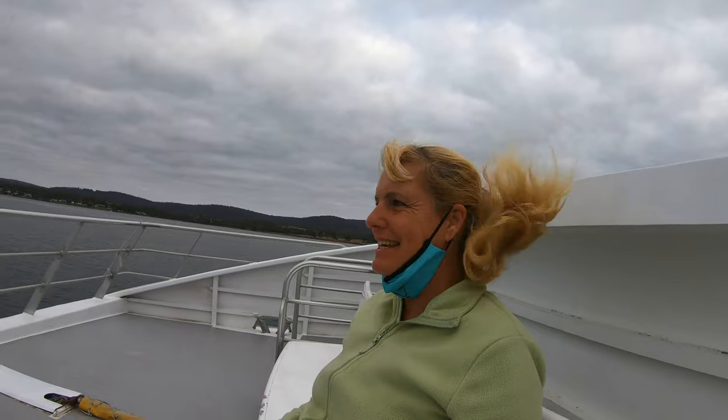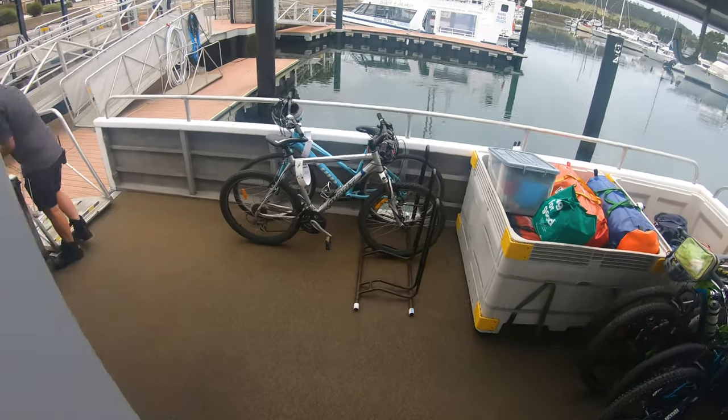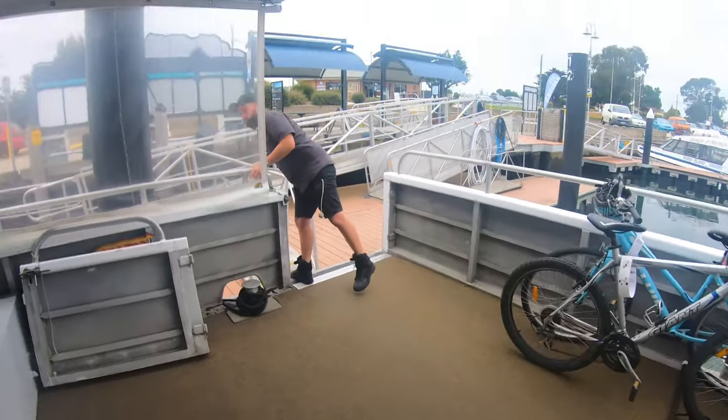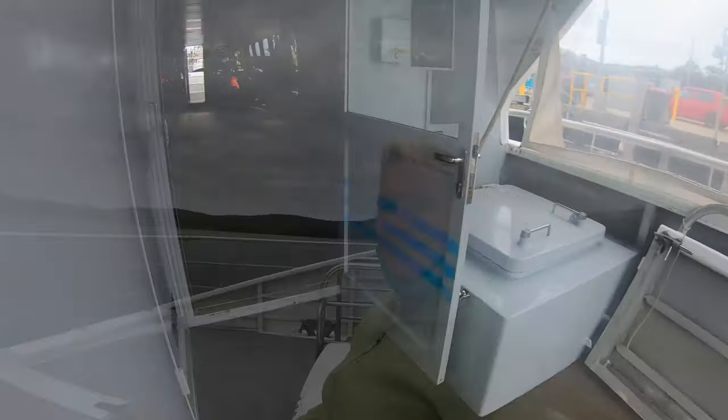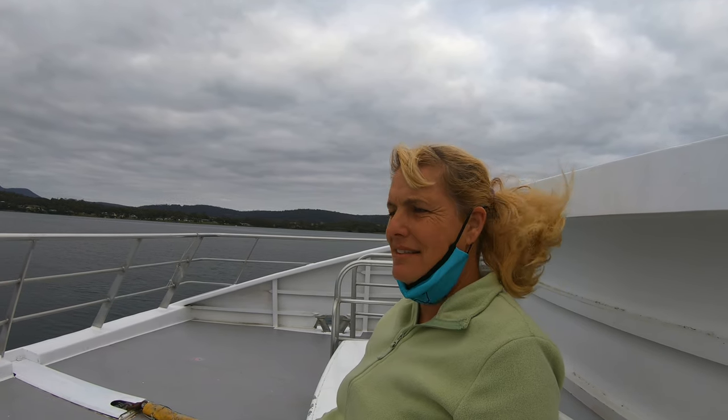Good morning, everyone. Another beautiful day here in Tassie. We are sitting on the ferry to Maria Island at the moment. I hope the weather opens up a bit on the island. That would be nice. Now we just enjoy the ride on the ferry. It's about 45 minutes from Tribuna to Maria Island.